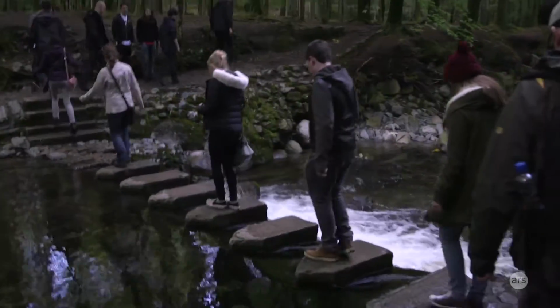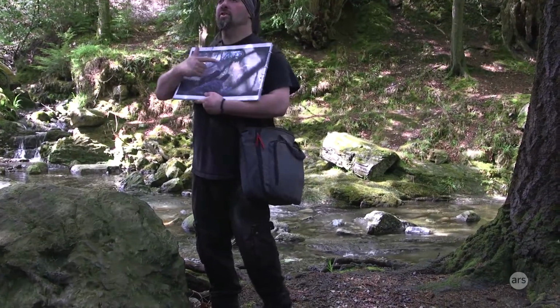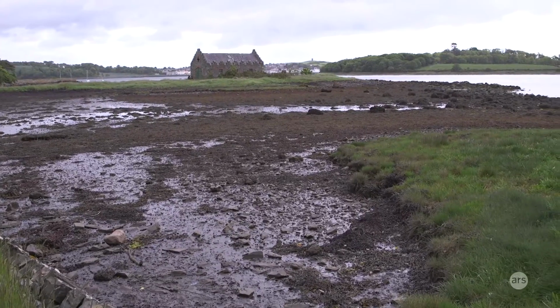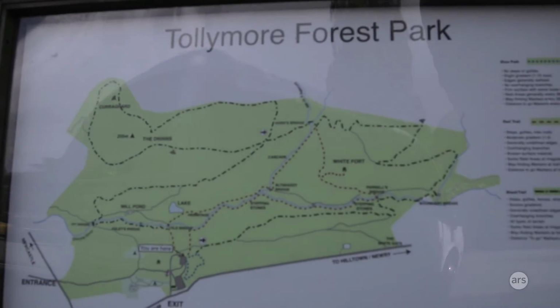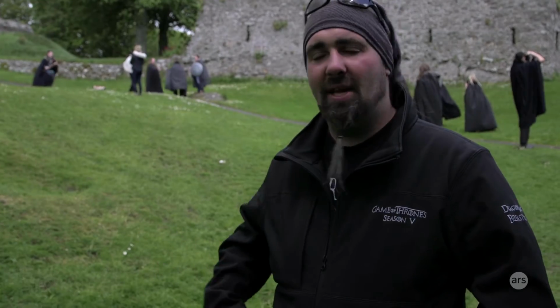And then with the tour companies jumping onto it as well, that's boosting the tourism side. Through the tours, you're taking bus loads of groups out and you're paying their entrance fees into the different locations. So Castle Ward is the National Trust estate, they get a cut out of that. So it spreads it around the local areas where you're taking the groups to visit as well. So it helps the economy all over.